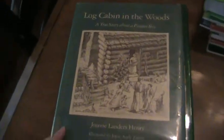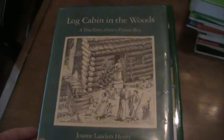And then the next thing that I'm really looking forward to starting as soon as we're finished with Paddington is called A Log Cabin in the Woods: A True Story About a Pioneer Boy by Joanne Landers Henry. This takes place in 1832 in Indianapolis, and it's a true story about Oliver Johnson, who was one of the early settlers there, him and his family. It takes place before Indianapolis was the big city and the capital of the state of Indiana. Since it's about Indiana, I thought it'd be fun for my kids to see what their state was like a long time ago, because we're from Indiana.